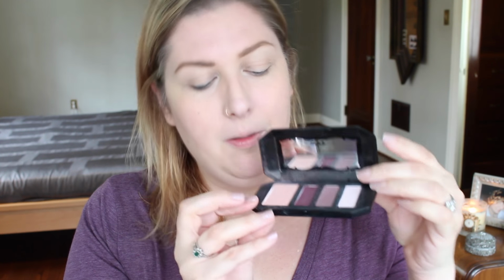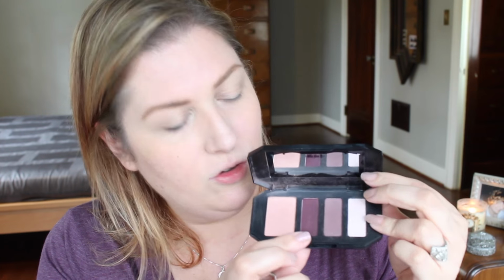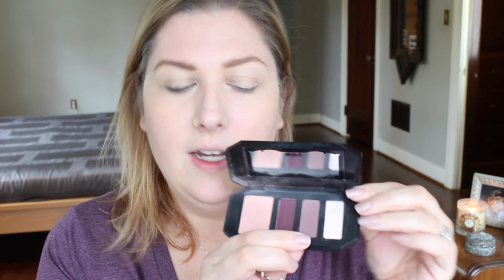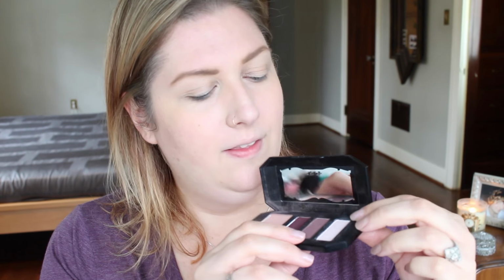So you get this pretty big pan of almost like a warm pink, and then you get the darkest shade here, then you have a nice medium, kind of ashy purple, and then this nice bright color. And I wouldn't even say this is white, it definitely has a lavender tint to it, which I like because it's very brightening. So I'm going to go ahead and use that.